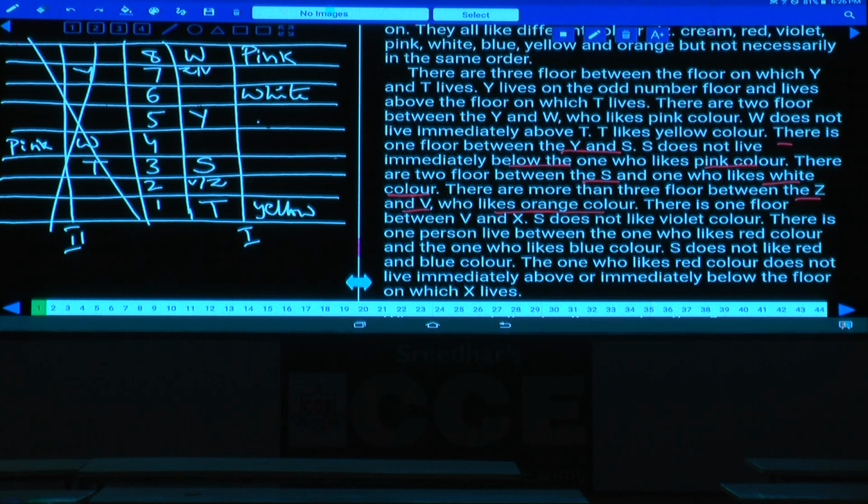How many floors are there in between V and Z? 1, 2, 3, 4. More than 3. There is 1 floor between V and X. As there is 1 floor between V and X, V cannot be at this place on floor number 7, because if V is on floor number 7, then X must be on floor number 5, which is not possible. Hence, V cannot be here.